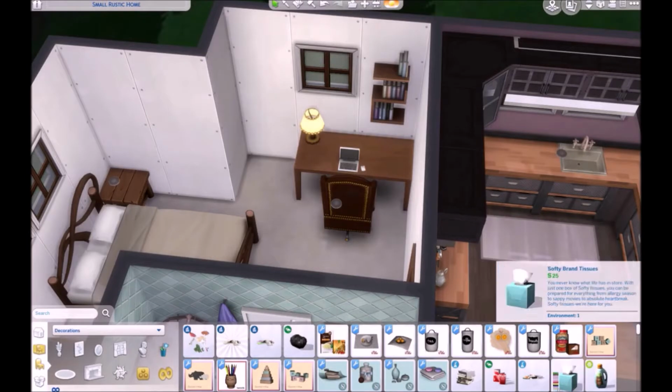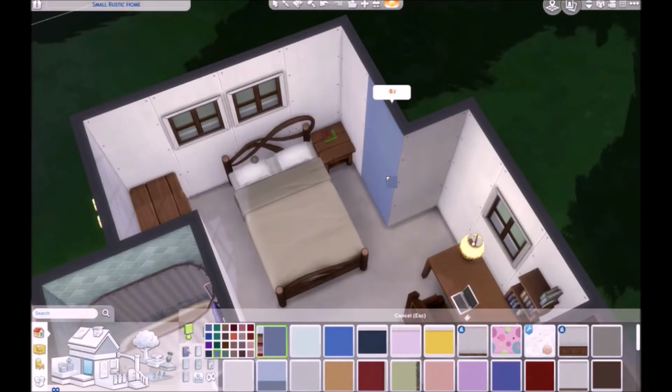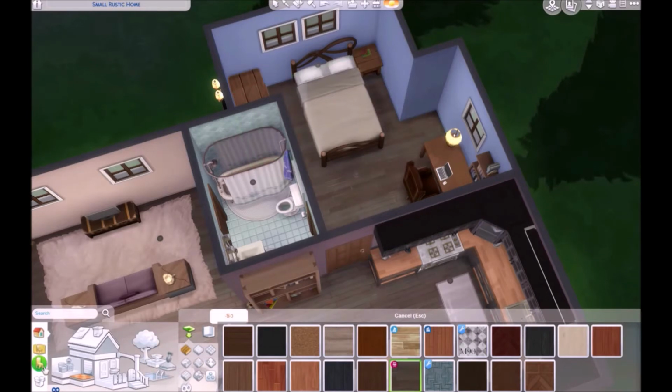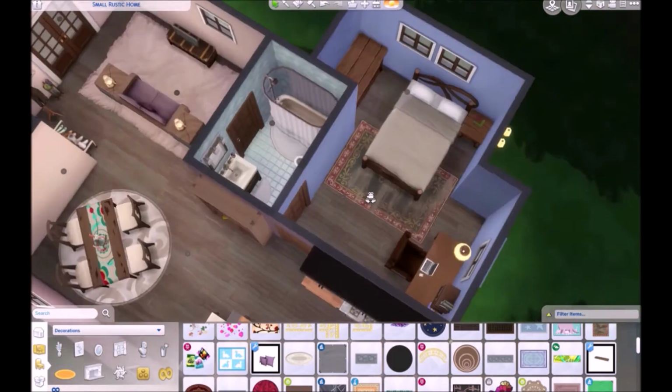And I tried to make it a little rustic, and rustic's not really my personal style. So it is a little bit hard to build a room that's, like I said, not your style, because you're not really sure what goes together and what doesn't.